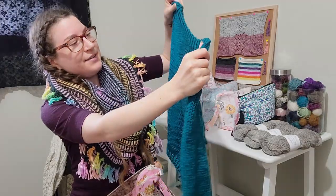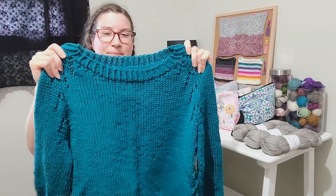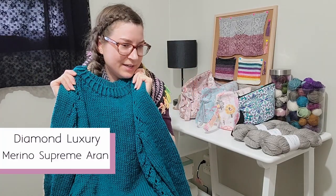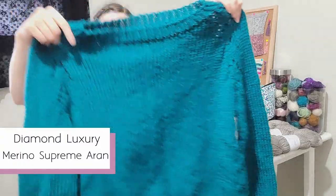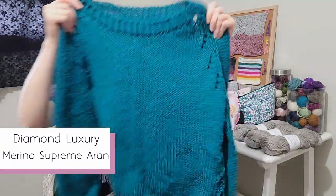It's more of a green blue than it is a blue. But yeah, the yarn that I used is, I believe, Diamond Luxury Merino Supreme Aran, and I used pretty much exactly 4 balls. I think there's very little left over.